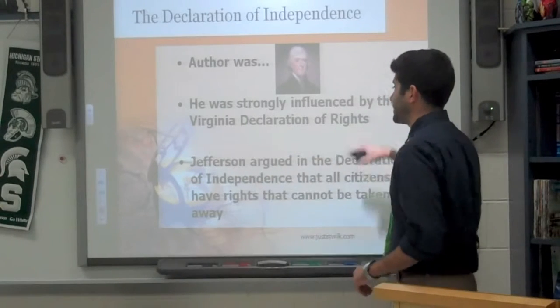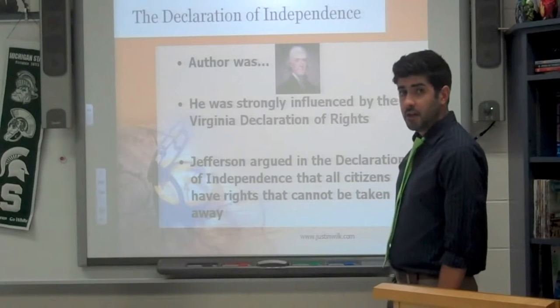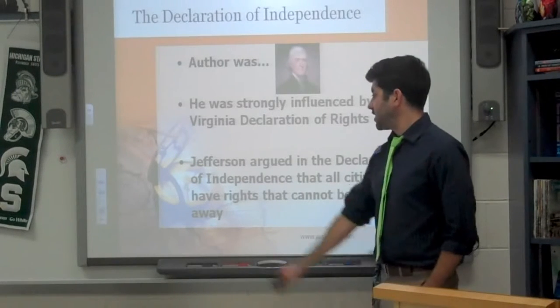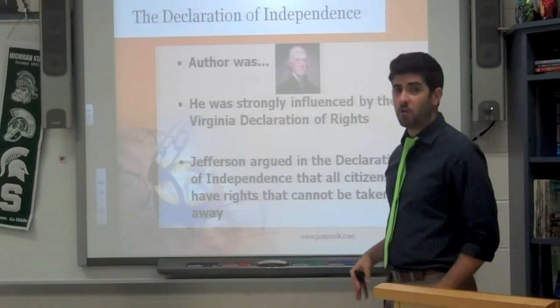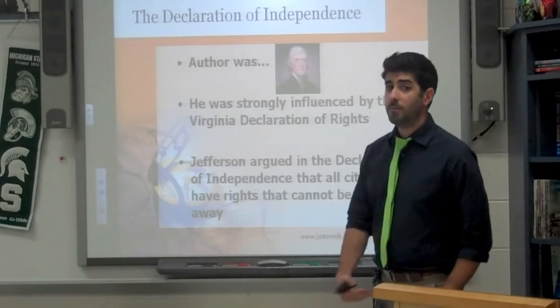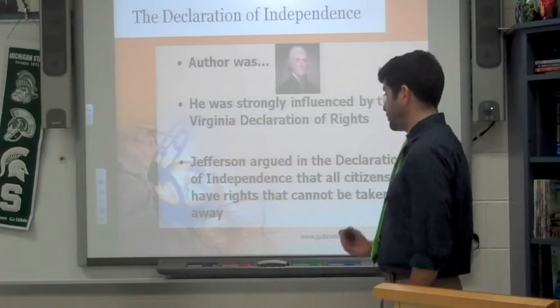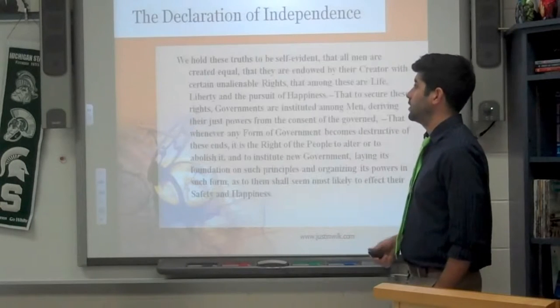He was influenced by the Declaration of Rights, George Mason, and other compatriots in the Virginia General Assembly. Jefferson argued in the Declaration that all citizens have rights that cannot be taken away. That goes back to the philosopher John Locke, who believed that all people were guaranteed the right of life, liberty, and property. This was adjusted, of course, to ours.